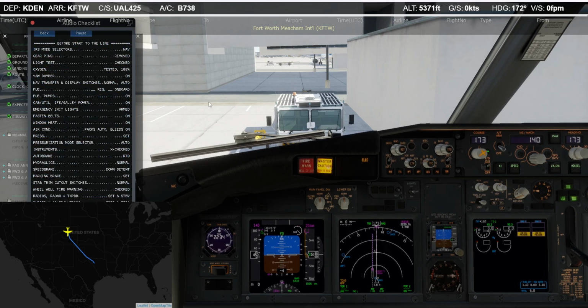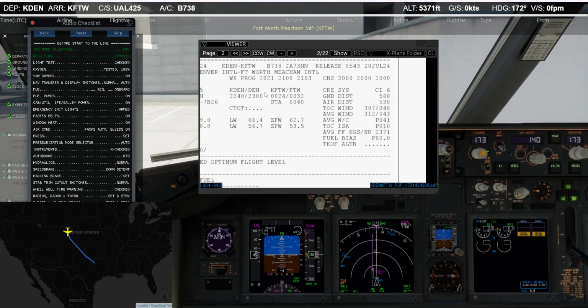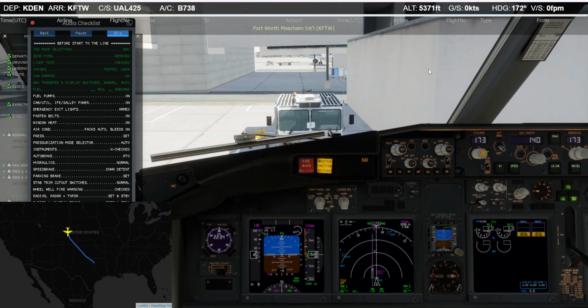Before start checklist to the line. IRS mode selectors, nav. Gear pins, removed. Light test, checked. Oxygen, tested 100%. Yaw damper, on. Nav transfer and display switches, normal and auto. Fuel, checked. Fuel pumps, four pumps on. Cabin, IFE, galley power, on. Emergency exit lights, armed. Fasten belts, on. Window heat, on. Air conditioning, packs auto, bleeds on. Pressurization.